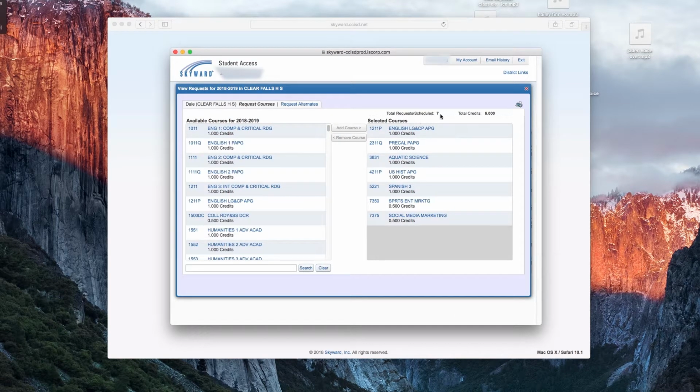Up here in the upper right-hand corner, you'll see total courses requested. I'm at 7 right now for a total of 6 credits. So you want this right here to make sure that it adds up to 7 credits. These are your primary courses, the ones you absolutely want us to consider first, and you're looking to make sure that that adds up to 7 credits. It can't be below 7 and it can't be over 7. So make sure that's adding up to 7.